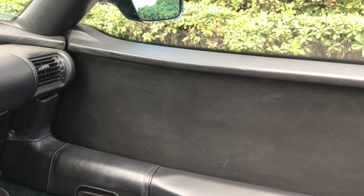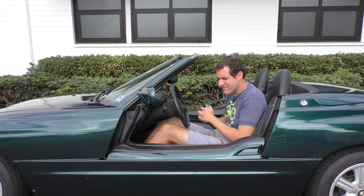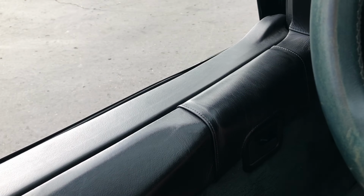Now, let's say it's time to get out. What do I do? I pull that latch again, the door slides back down, and then it's time for me to climb out. It's actually surprisingly simple, considering this is such a novel and bizarre concept.